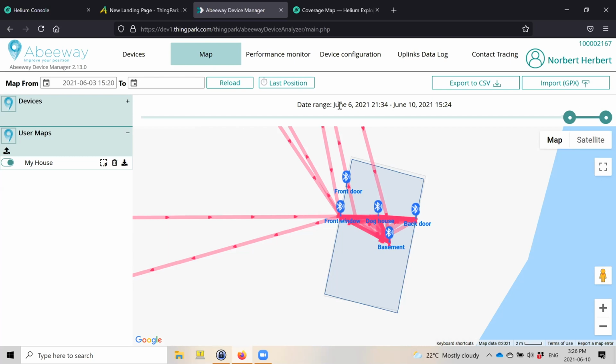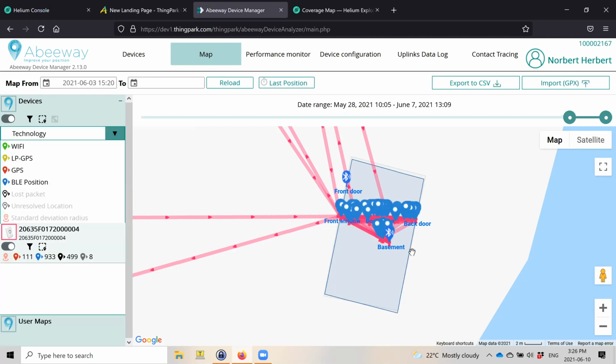In this case I'm showing almost a week's worth of movement of my dog in the house. And surprisingly, she's not spending time at the front door at all. I was not expecting that. Those are the kinds of things you can see by creating your own maps, if you were to track something in a warehouse, for example, or any kind of indoor place.